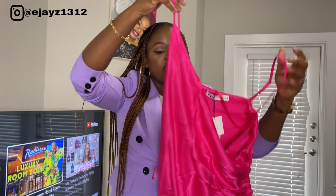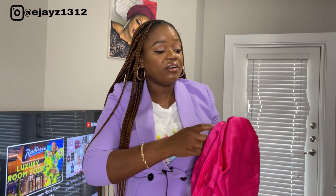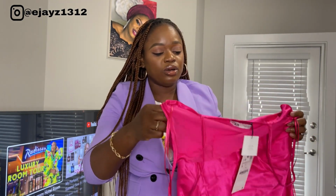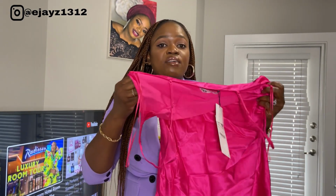Again, I need to let you know that it doesn't have any stretch. So make sure you buy your size. Actually, as a matter of fact, I might even advise you to size up. This dress does not stretch at all. So if you buy any size that is smaller, you might have to send it back.